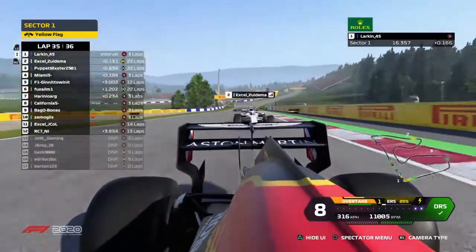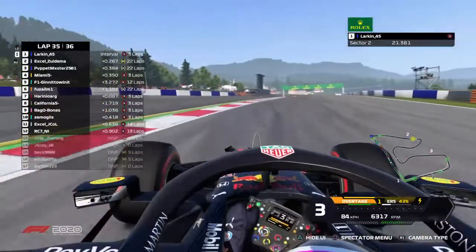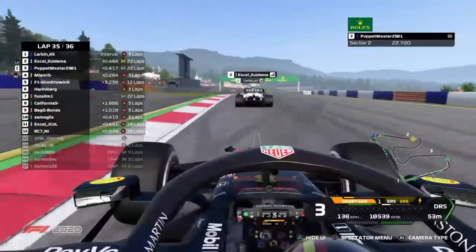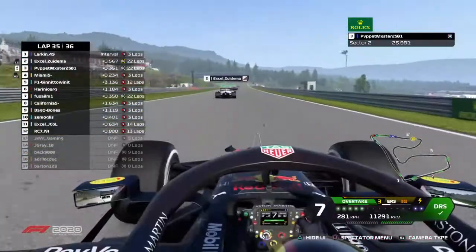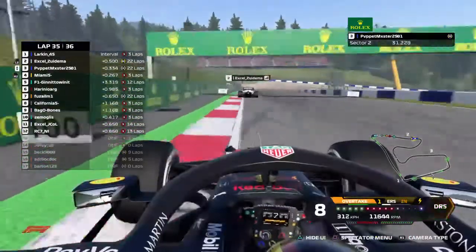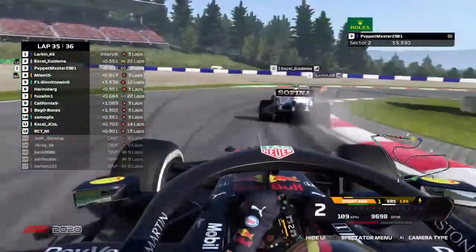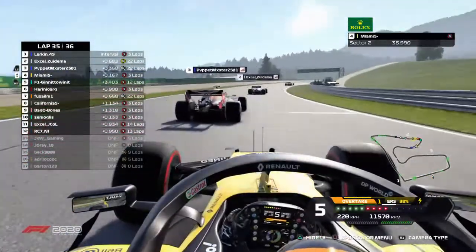Larkin going past Zidema. Yellow flag in Sector 1, not sure what that was for, but it is cleared now. Puppet Master still hoping he can get by Zidema, but he has no battery left. And neither does Zidema, but big lockup. These drivers have been battling all race. Miami right on the back now.